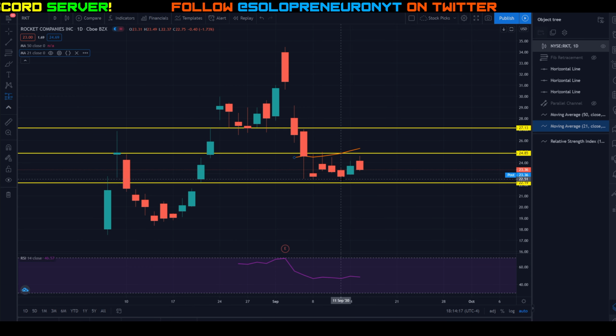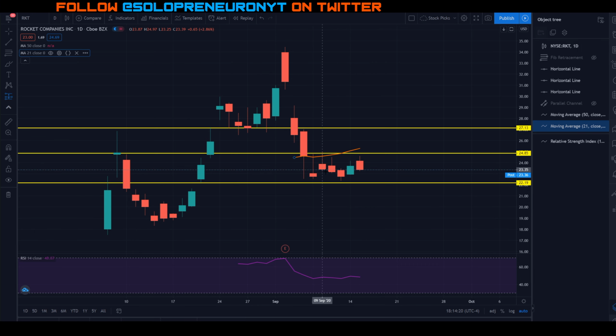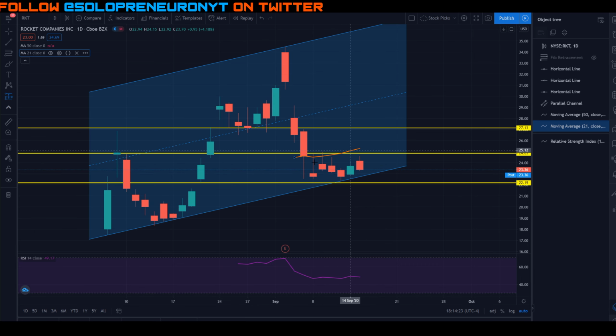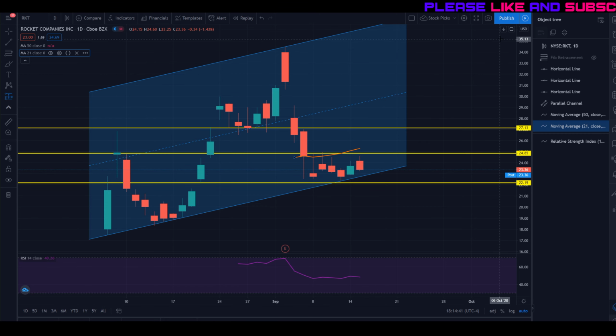Now, the one nice thing about RKT is I still think we are overall in a bullish trend, because if I draw a parallel channel from the bottom of this wick here on the first day of trading to the most recent low, which was just over $22 on September 11th, and I draw the parallel channel above it all the way up to its all-time high back on September 2nd, this channel is overall trending up and to the right.